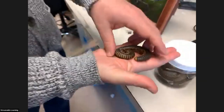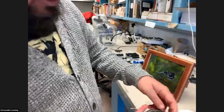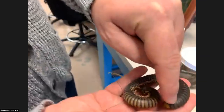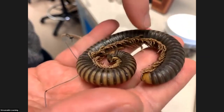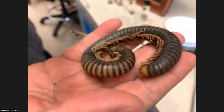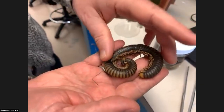But with a specimen like this, you could count to see how many feet. And actually, one thing I do know is each one of these rings, you see, is made up of all these different ring body parts. Each ring has 4 legs on it. There's 2 on one side and 2 on the other. That's how you know it's a millipede. It makes me think a little bit of rings of a tree.